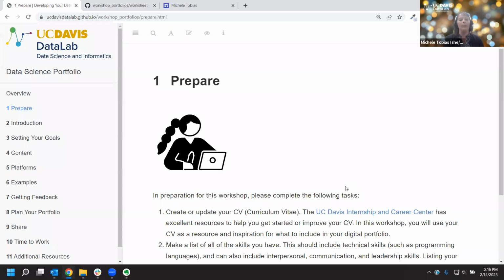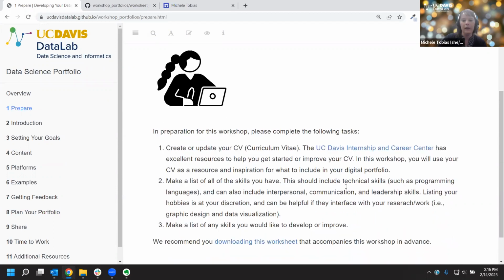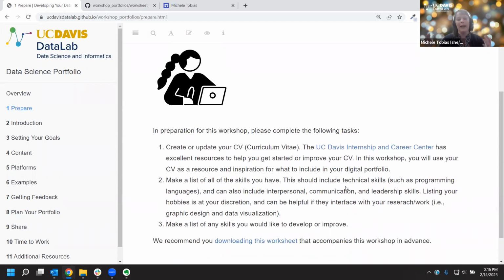So today in preparation, we recommend that you have access to your CV or resume. If you don't have this though right now, do not stress. You don't absolutely need it. It's just a good idea, especially after the workshop when you sit down to work on your portfolio. It's good to have it handy.